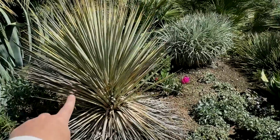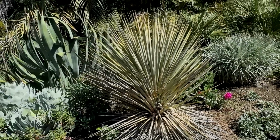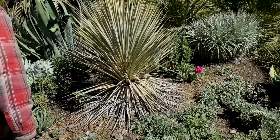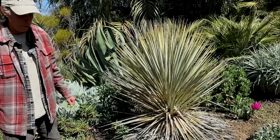Now, what about this spiky guy? Is that a yucca? That's a yucca. That's a cutting we got, and we stuck it in here. We're trying to root it. It has not rooted yet. You can see that the leaves are yellowing a bit at the tip. It's making up its mind whether it's going to put out roots or not.